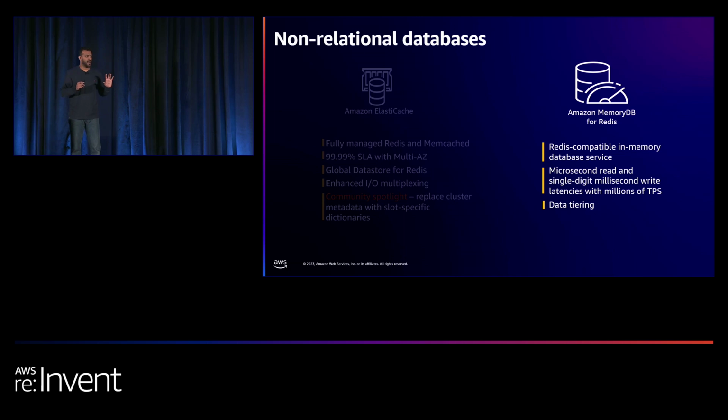Data tiering is a great choice if only up to 20% of your data is accessed on a regular basis. In that case, I think data tiering is a great cost-saving option.